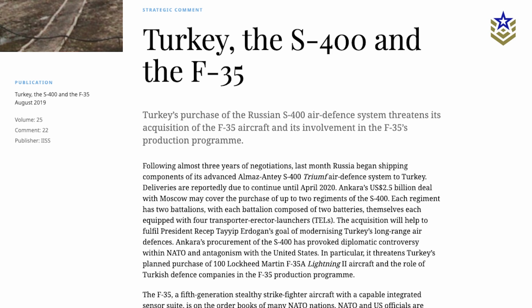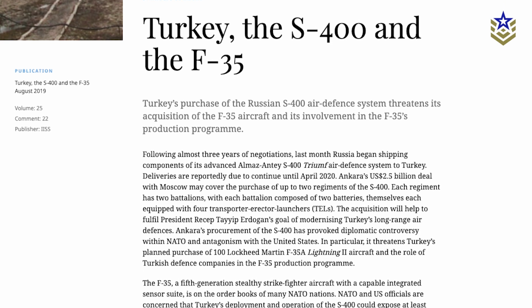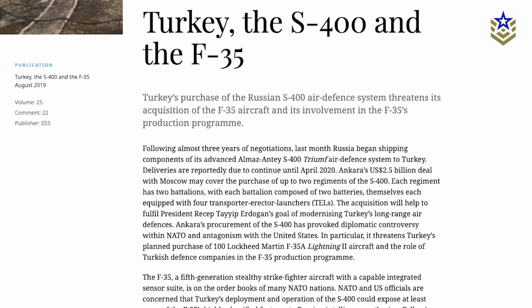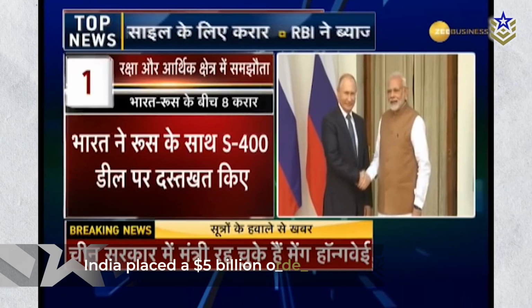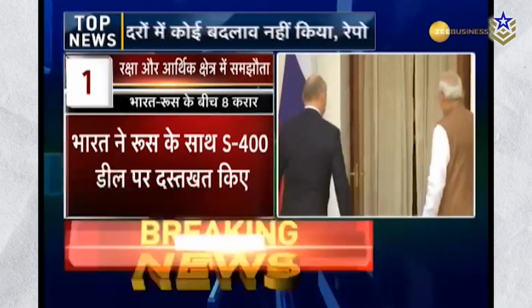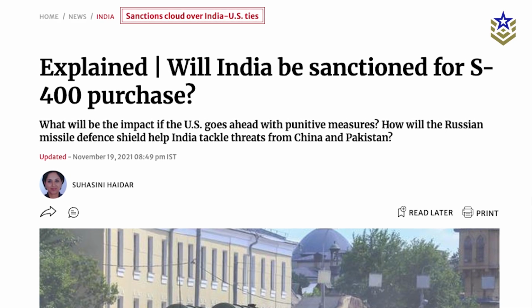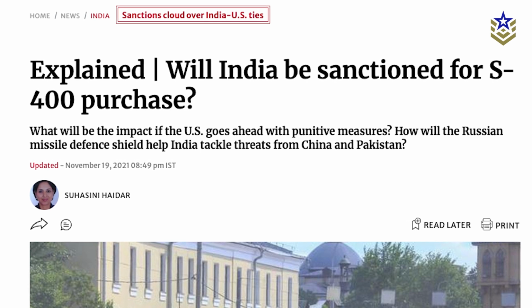Turkey followed, sparking a crisis within NATO and leading the United States to expel Ankara from the F-35 program. India placed a $5 billion order in 2018 and began receiving deliveries in 2021, despite the looming threat of US sanctions under the Countering America's Adversaries Through Sanctions Act.